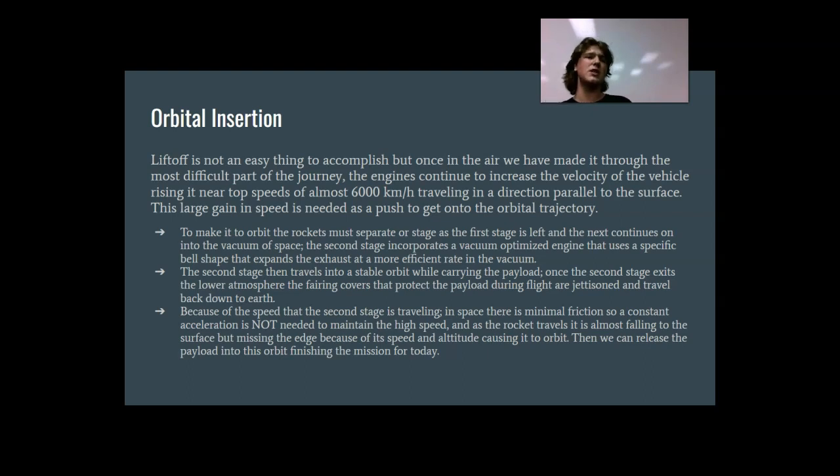And so once we make it to our parking orbit or stable orbit where the payload is supposed to be, we can release the payload. And then after that, the payload satellites usually have their own engines that they use to make it into their own operating orbit.